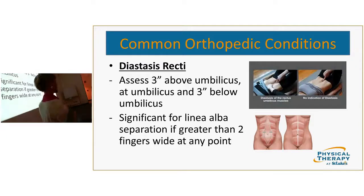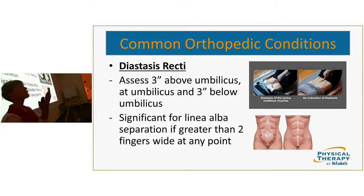It's amazing, I had a woman yesterday. We measure in finger widths. That's how I document the size of it. If it's more than 2 fingers, we consider it significant. My patient yesterday came in 2 weeks ago. She had an 8-finger diastasis at 3 inches above the umbilicus. It was on her eval. I was on vacation last week, so she came again yesterday. After 2 weeks of doing her exercises, she went from 8 to 6. So I thought that was pretty good, a 25% reduction in 2 weeks. I thought that was pretty decent.